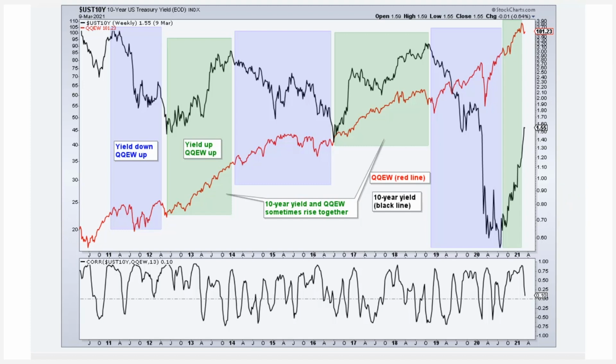And you can see here, this is a chart, and we've got the 10-year Treasury yield, the black line, and we've got the equal weight NASDAQ 100 ETF, QQEW, as the red line there. And we can see here sometimes when Treasury yields surge, and not only surged, but doubled, QQEW went up. And this is a move from like 1.4 to 3 point something percent.